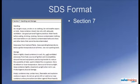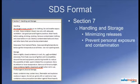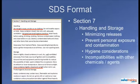Section 7 will provide information pertinent to safe handling and conditions for safe storage of the product. The required information consists of precautions for safe handling to prevent or minimize the release of the chemical into the environment, to prevent exposure or contamination for personnel handling the product, and recommended hygiene practices. For example, prohibitions against smoking, eating, or drinking in or near areas where the product is being handled. And when the product is being stored, there may be a need to avoid certain incompatible materials or agents such as high heat or water that might cause the product to react.